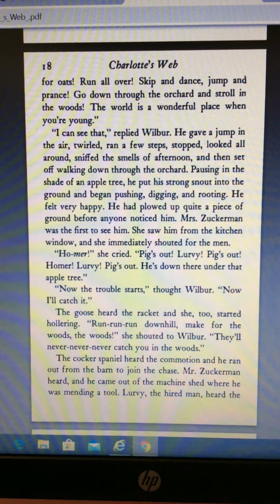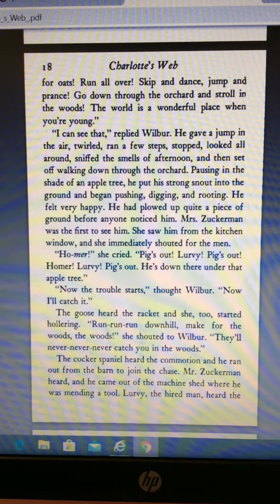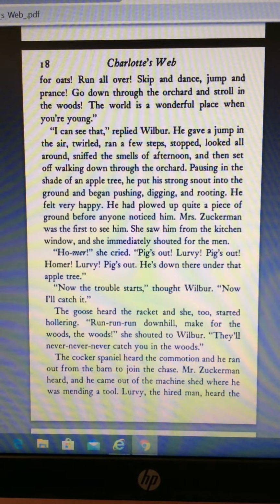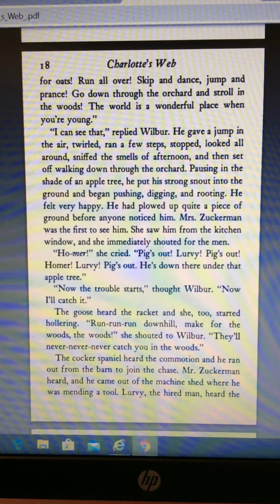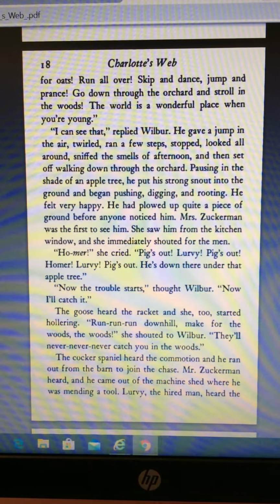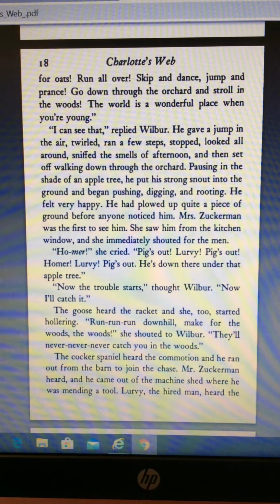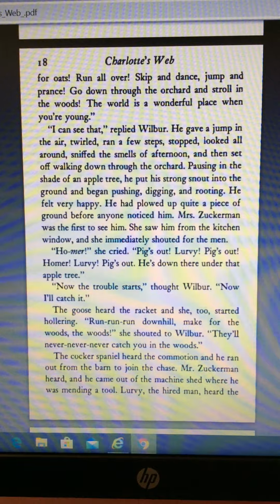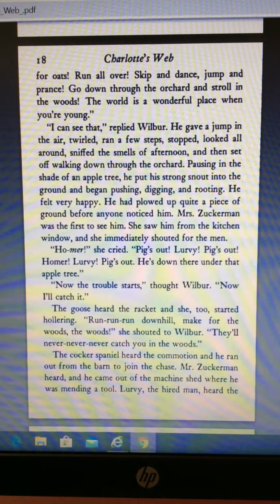"Homer!" she cried. "Pigs out, Lavery! Pigs out! Homer! Lavery! Pigs out! He's down there under that apple tree." "Now the trouble starts," thought Wilbur. "Now I'll catch it." The goose heard the racket, and she too started hollering. "Run, run, run, downhill! Make for the woods," she shouted to Wilbur. "They'll never, ever, ever catch you in the woods."